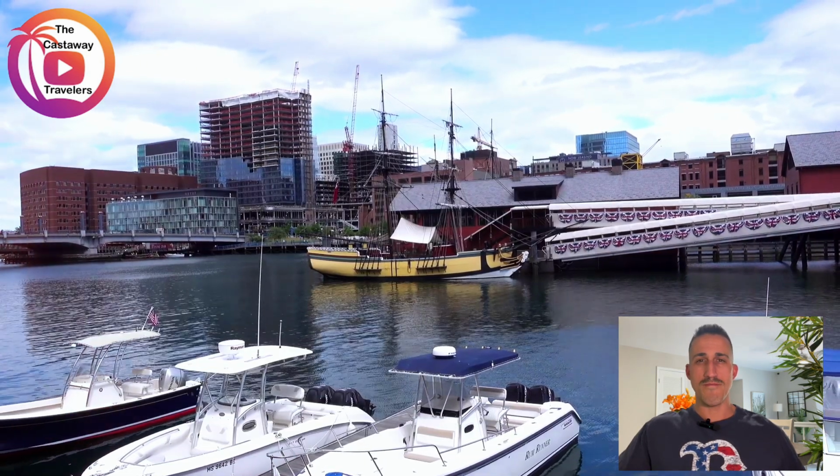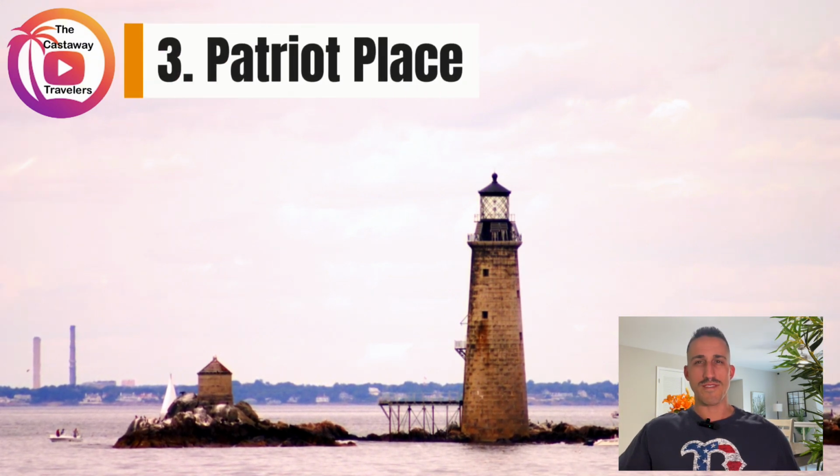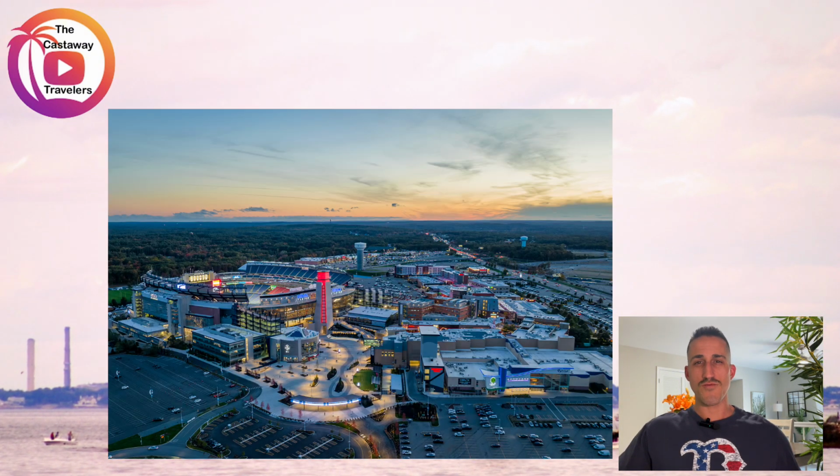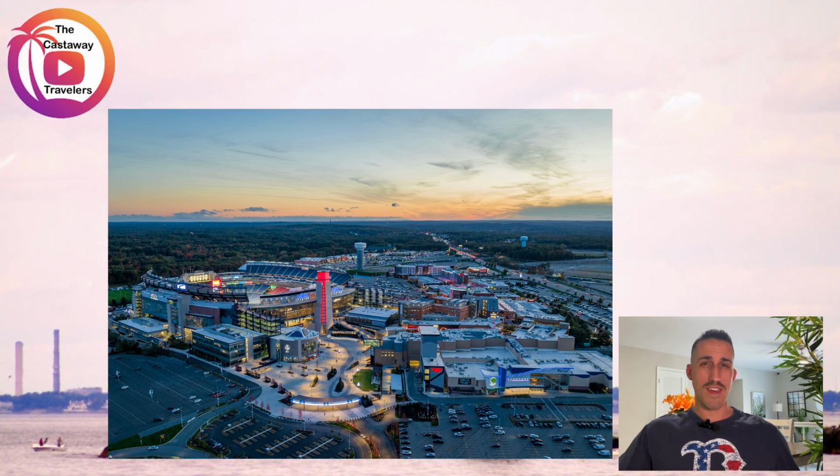If you're driving into Boston, I want you to make a pit stop at Patriot Place, right over in Foxborough. This is right next to Gillette Stadium where the New England Patriots play. Patriot Place is packed with everything.